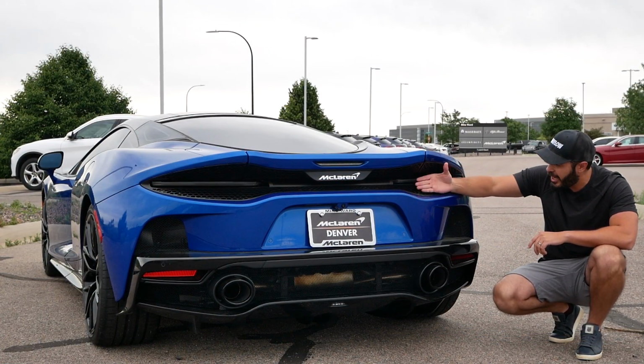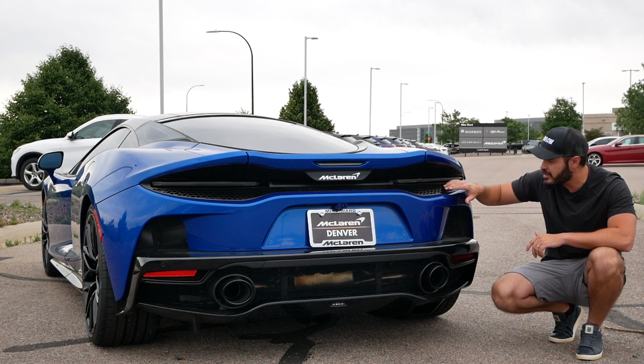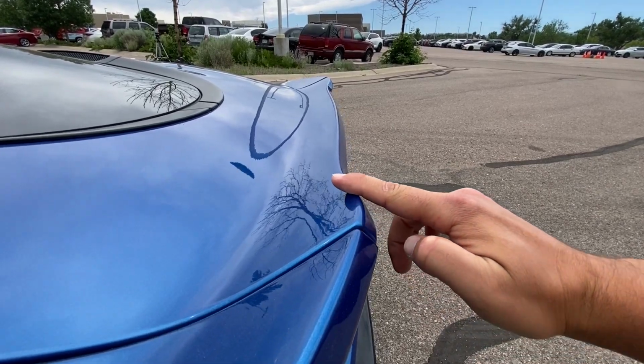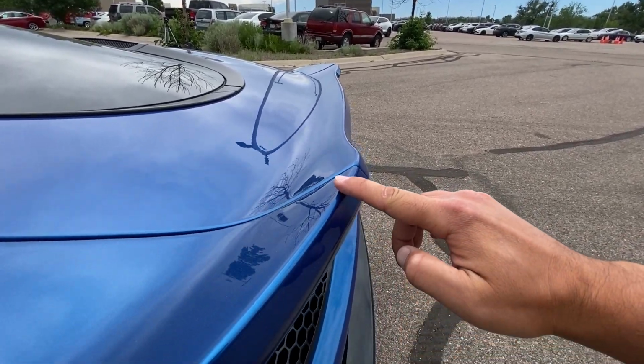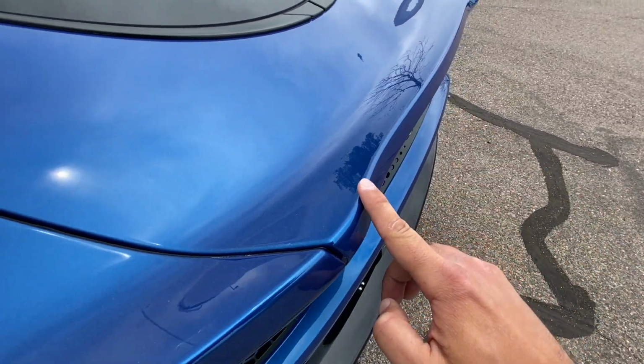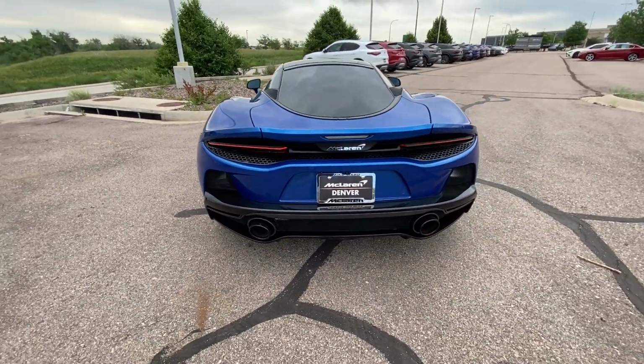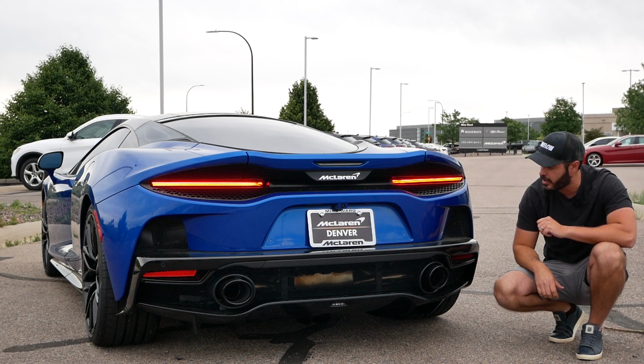And then we have this texture housing the taillights in the back with this mesh or honeycomb pattern that we have up top and down low. It just creates a very nice, almost cave-like housing for the taillights, where they sit very deep inside of the body of the McLaren GT.